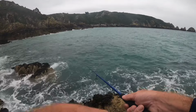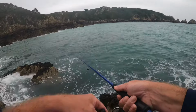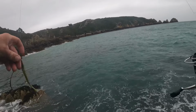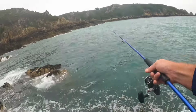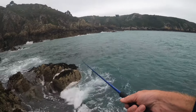So we get this weedless one to go first, and we'll put the Shoal Shad on after if we have no interest in this lure. On a steady retrieve, it's going to take a little bit of getting used to because I haven't used these. We're fishing over two big pinnacles in the middle. Normally the bass are just sitting here.